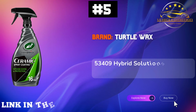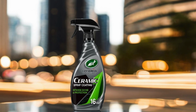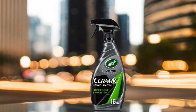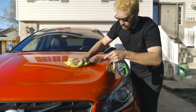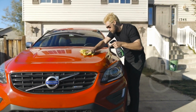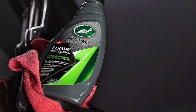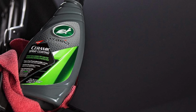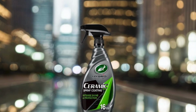Number 5. Turtle Wax 53409 Hybrid Solutions Ceramic Spray Coating. This incredible product boasts extreme water repellency, thanks to its super hydrophobic SiO2 polymers. It repels water, dirt, and road contaminants, ensuring your car stays cleaner for longer between washes. You'll be amazed at the ultimate shine it delivers, with synthetic wax polymers enhancing your car's paint surfaces to achieve a brilliant, mirror-like finish that deepens color and gloss.